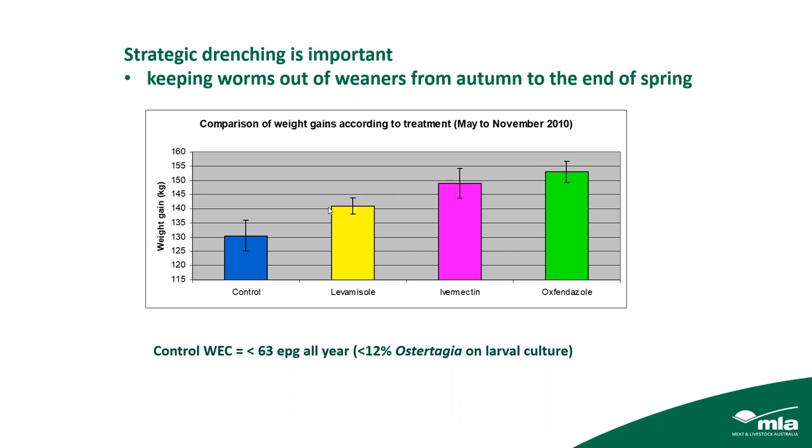And here's another one, looking at weight gain over the period from May to November. The pastures were pretty ordinary and egg counts were pretty low, and only about 10% showed up as Ostertagia. But a proportion of 12% Ostertagia doesn't truly reflect the total worm count in the animal. There could still be 80% of the total worm burden as Ostertagia, they just don't have the egg output. In this trial they were drenched at the start, but with no subsequent drenching, there was a difference between the control and the different drench groups.